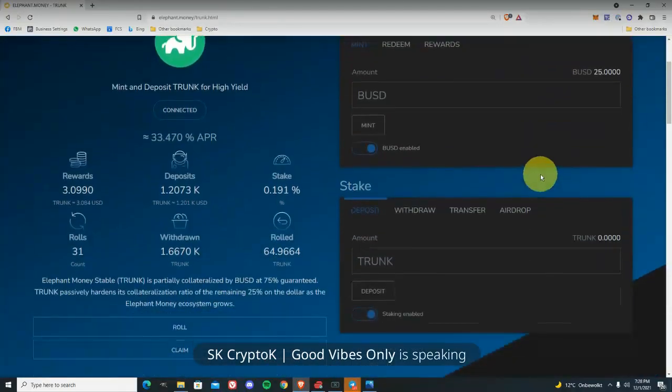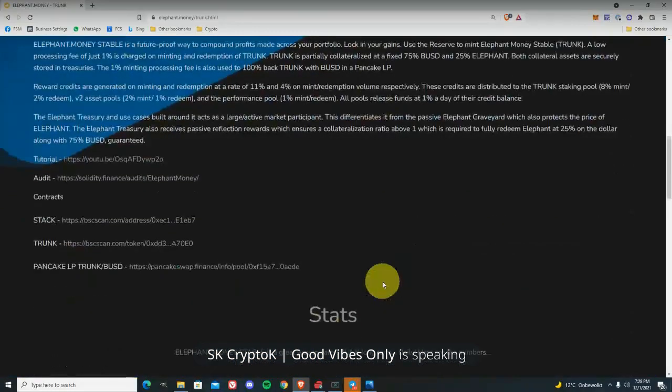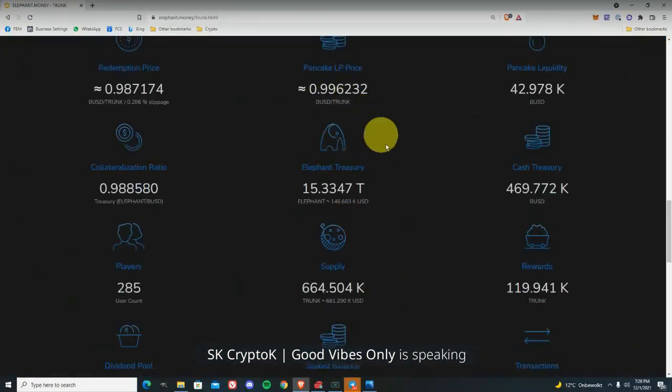The other half of it is actually coming from when people have to mint Trunk to get into it. And then when they claim out, it redeems Trunk or mints more Trunk. All of that little mint, redeem that happens is really blowing up this elephant treasury. This thing is going to hyper moon. This elephant treasury is going to be so big that the taxes pay for your rewards on one half, and then this pays for the other half, essentially.